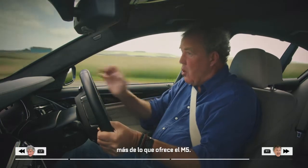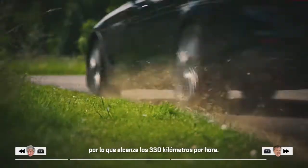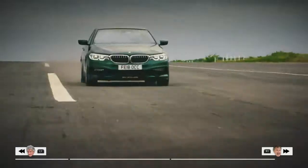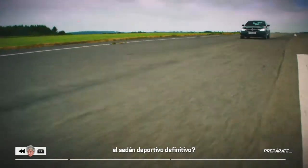It actually produces 600 horsepower. That's more than you get from the M5. It has more torque too. And there's no nanny limiter. So this will do 205 miles an hour. Does this mean then that on a track, the comfort wagon can keep up with the ultimate sports saloon?